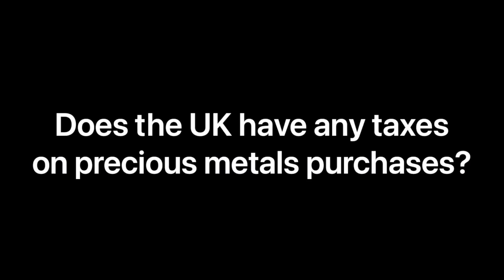Does the UK have any taxes on precious metals purchases? When we joined the EU, or the European Economic Community, as it was when we joined it, we fairly soon got introduced to VAT. That's our value-added tax, which is a little bit like an American sales tax, but it works in a slightly different way. There almost always has been sales tax on coins, even though it's actually money. Since the year 2000, most gold coins have been exempt, but silver coins have never been exempted. So if somebody wants to stack silver coins, or buy any coins other than gold coins in the UK, they've got our value-added tax to pay, and currently it's 20%.